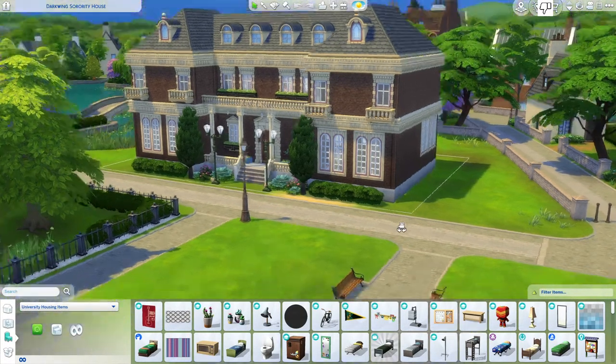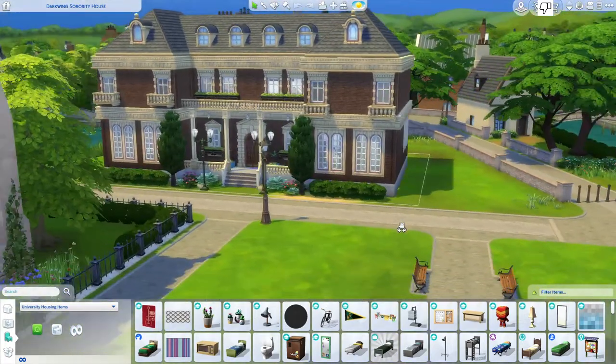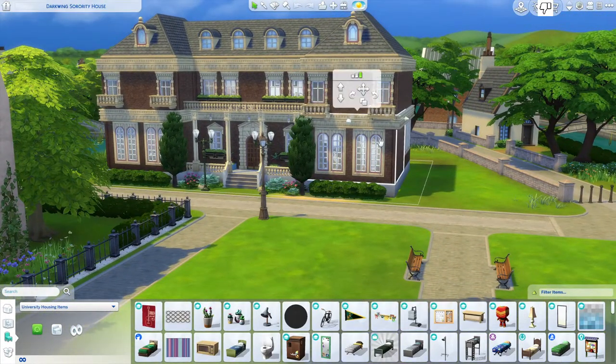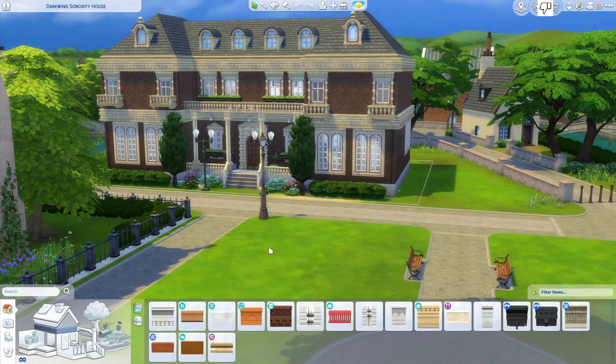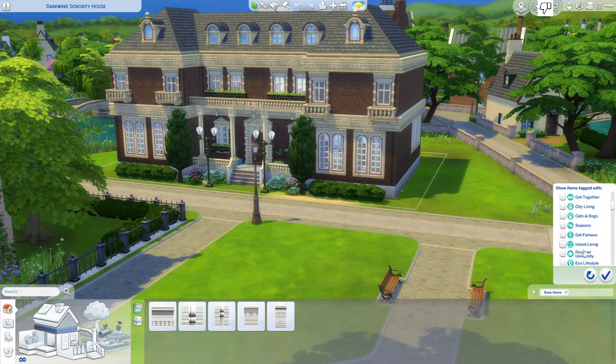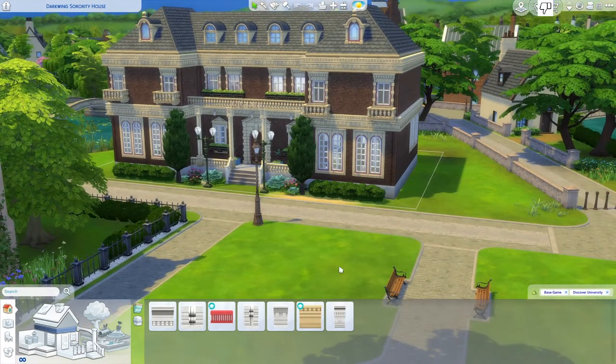I don't know. I feel like what's mostly messing with this is that your walls are already tall and medium, but they don't look tall and medium, and I think it's because your floor trim is so thick. Is there a thinner one that we can use? So I wonder if that would help. What packs are we using? For sure, Discover University. Might be the only one here.